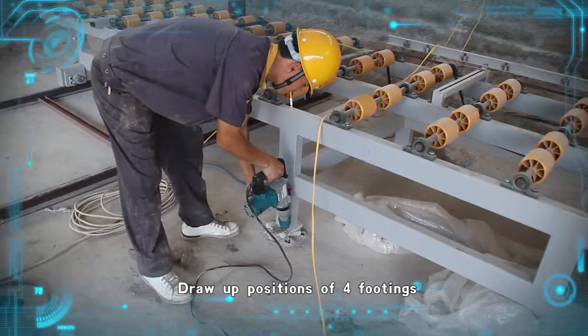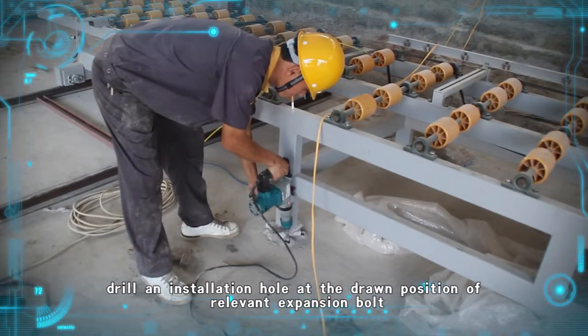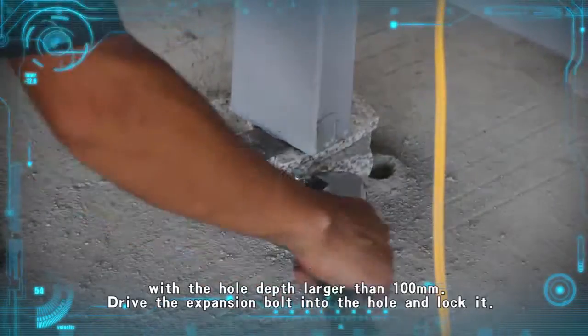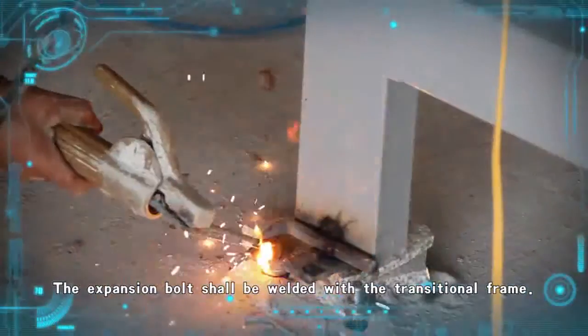Draw up the positions of the 4 footings. Drill an installation hole at the drawn position of the relevant expansion bolt. With the hole depth larger than 100 mm, drive the expansion bolt into the hole and lock it. The expansion bolt should be welded with the transitional frame.